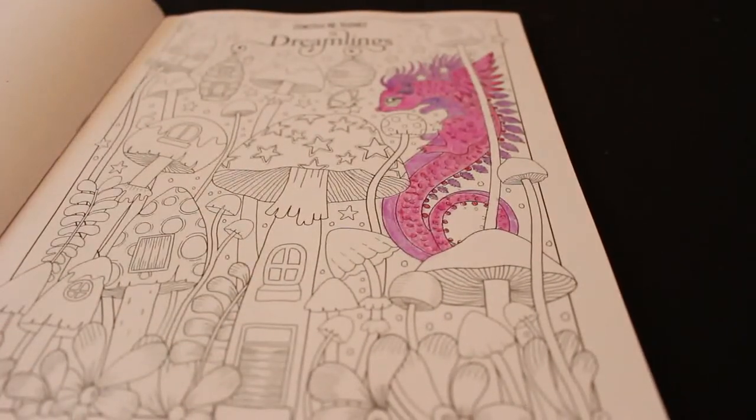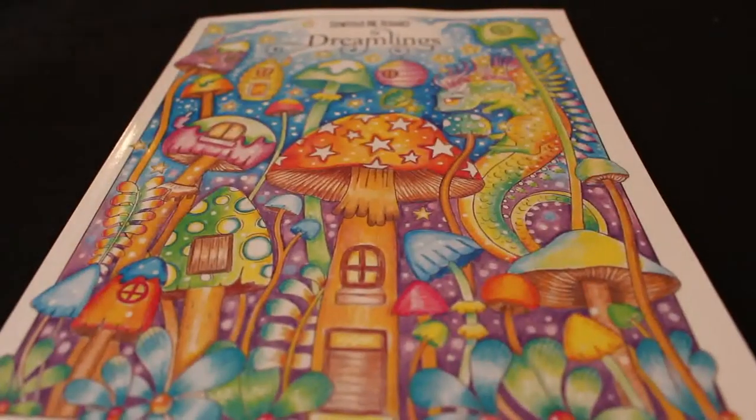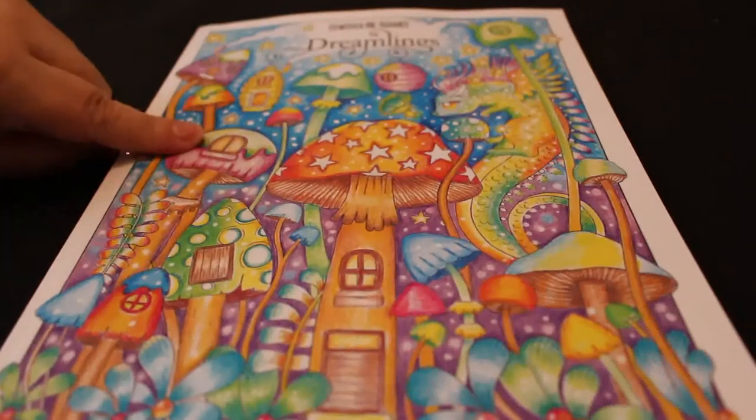And I've got Dreamlings too, but I thought I'm only taking the one, because hopefully I won't be there forever and I can get back to having that book when I get home. So I thought I'd take Dreamlings with me because I do like them. I think this is a lovely book.